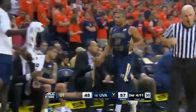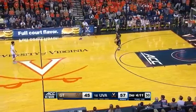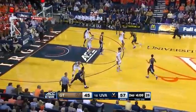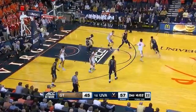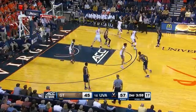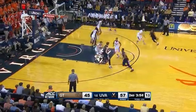This is the tempo we thought we'd see most of the day, right? Both teams getting into their half court, executing, moving the basketball. 2 teams that value possessions. 2 stingy defenses. Got a little fast on both sides early, but now we've settled into their style of play. Virginia scored 22 second half points. Georgia Tech 17.